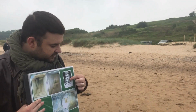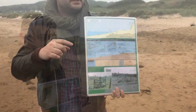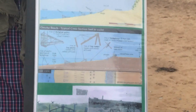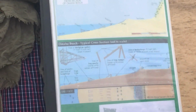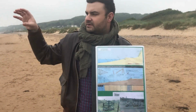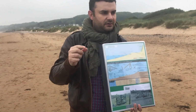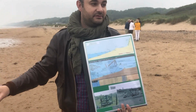Because he was injured at 9 o'clock. You can see, now we are in rising tide. It's not low tide. It's not high tide. Because in Normandy it's very special because we have a difference of 18 feet between the high tide and the low tide. It's very, very impressive.